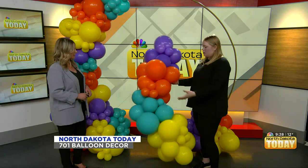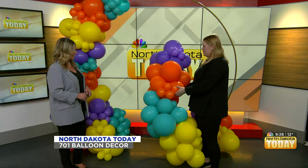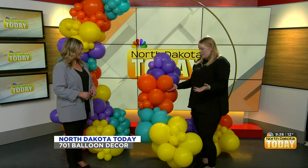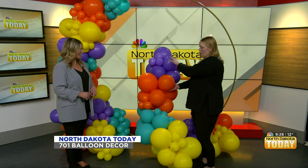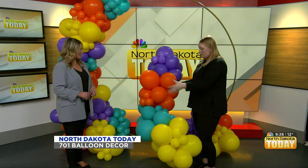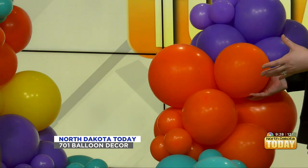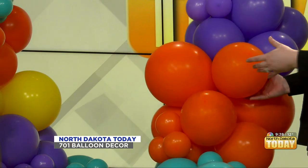But it's already put together for you. So you pick it up and it looks like this, and we give you instructions and accessories to hang it. You get to pick your colors. You get to pick if you want it blocked like this, or all mixed together throughout. So it's a really easy way to add balloons without having to do much work. Which is wonderful.